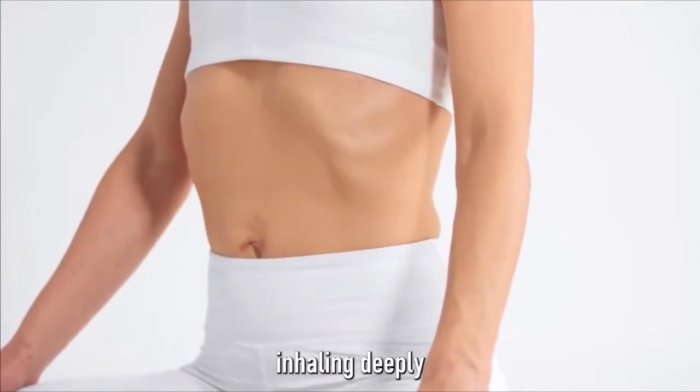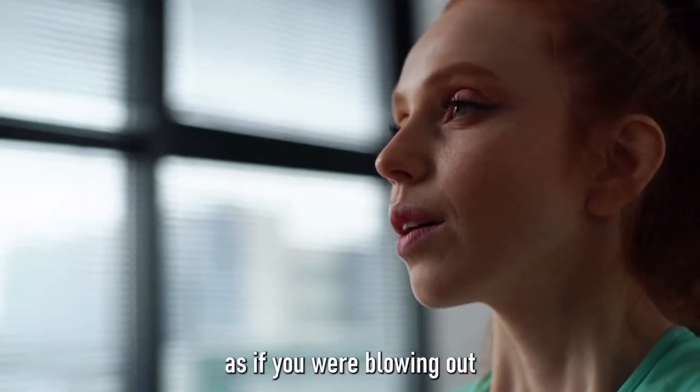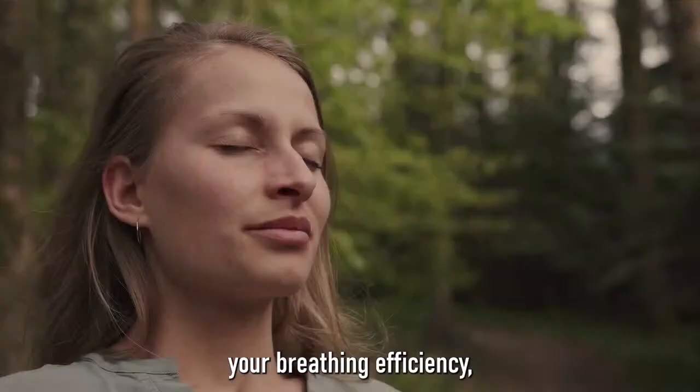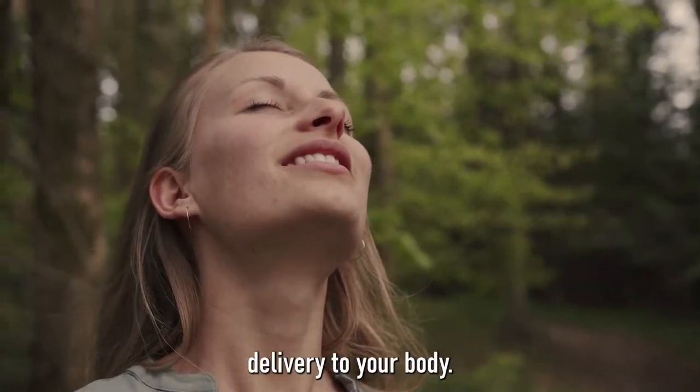This technique involves inhaling deeply through your nose and exhaling slowly through pursed lips, as if you are blowing out a candle. This technique can help to slow down your breathing and improve your breathing efficiency, reducing shortness of breath and improving oxygen delivery to your body.